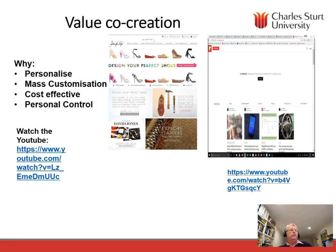So when we talk about relationship marketing, we're also talking about value co-creation. Over recent years, there have been many examples where value co-creation has become one of the major themes, particularly in the services market. Some of the major reasons are that it provides marketeers with the ability to personalize their communications, so mass communication can be translated down into the individual level.